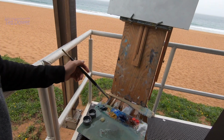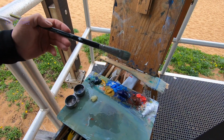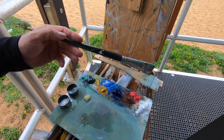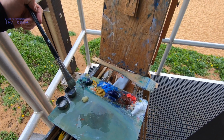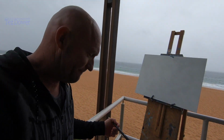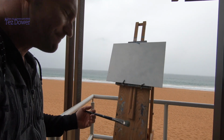Okay, so what I've got here, I've got Viridian, yellow ochre, tiny bit of cobalt blue, ultramarine blue, burnt sienna, and I've got cad red and titanium white, and I'm using a bit of beeswax medium, Art Spectrum, with me taps, and I'll get straight into it. Let's get into it, no mucking around, and beat this weather, eh?